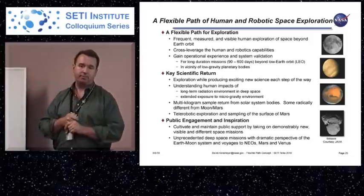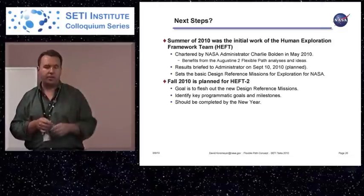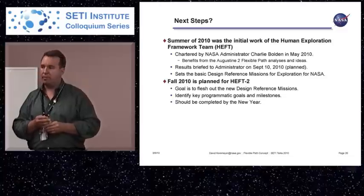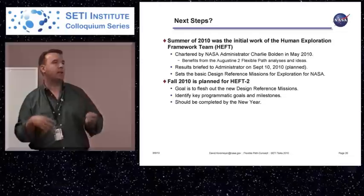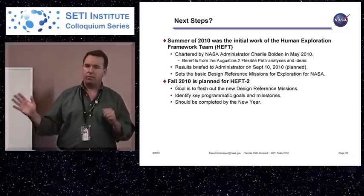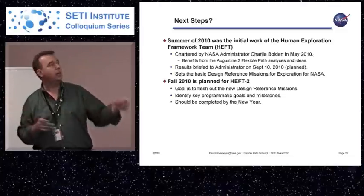Now, next slide, please. Where are we now? President Obama and the current NASA Administrator, Charlie Bolden, in February of this year, meaning 2010, kind of said, whoa, let's kind of put a stop to that whole Constellation program. Let's rethink this. And that's the nicest way of saying it. And they've been working on it for the past several months. It seems like forever to us in NASA, but it's only been several months.